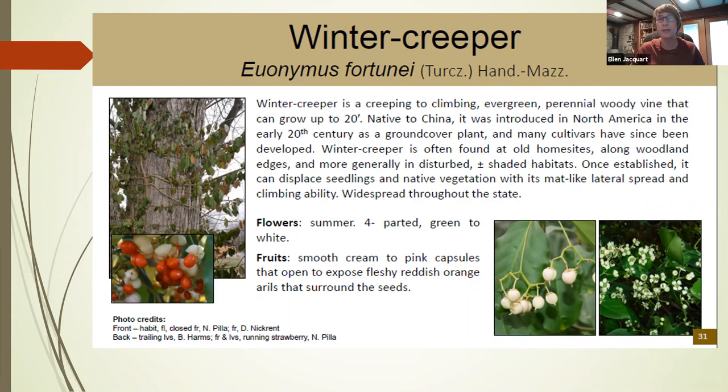It is found along woodland edges, often in disturbed or shaded habitats, very prevalent in many city parks because landscaping all around city parks has it and birds move it into the park. The flowers you see in the lower right have four-parted greenish whitish petals, a little spray of flowers, and those turn into fruits by the end of the summer, which have a whitish husk on the outside that pops open. And when it pops open, you'll see these reddish orange arils inside.